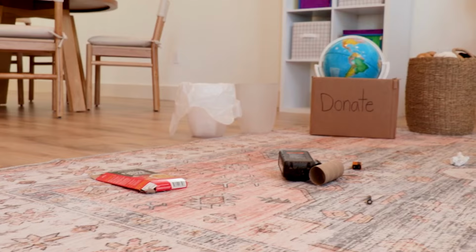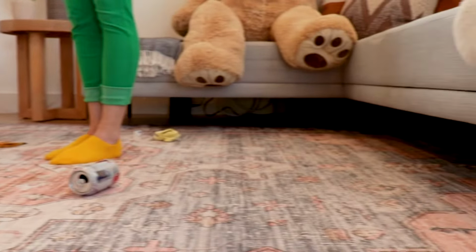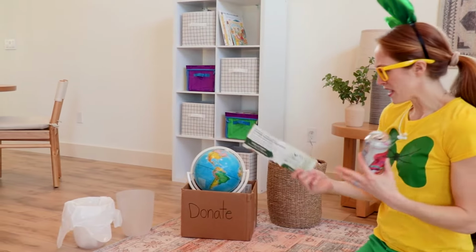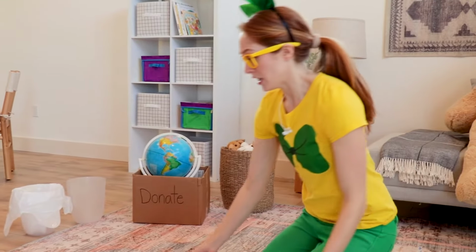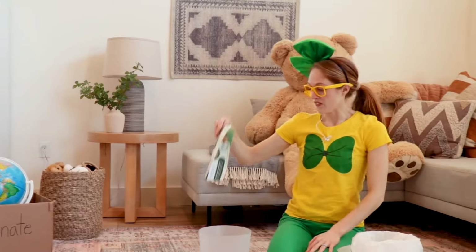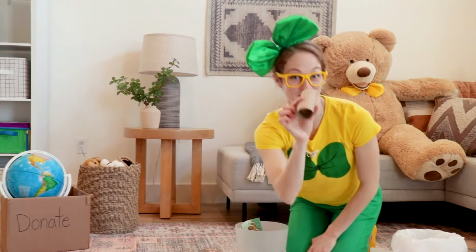Look at this. All I see is trash or recycling. I don't know if this can goes in the recycling bin or the trash bin. And what about this piece of paper and a lithium ion battery? Oh boy. So this is my garbage bin and this is my recycling bin. We've got paper in the recycling bin. An old toilet paper roll.